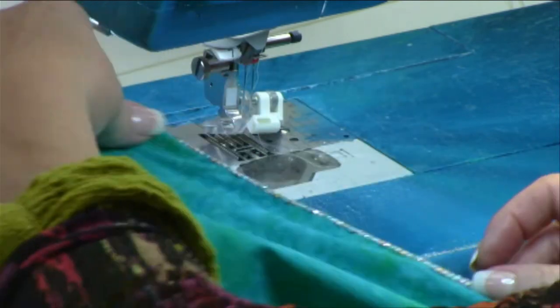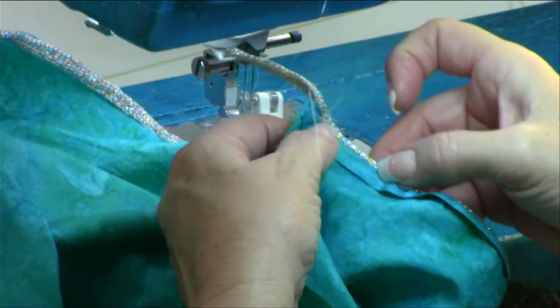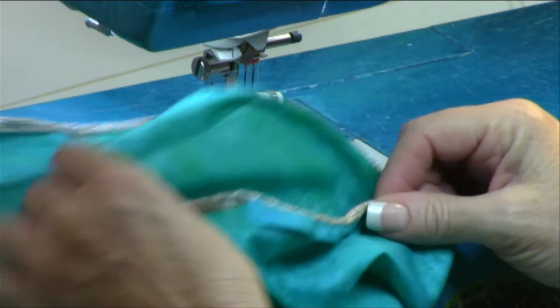Oh, so cool. Then you can take the pearls and piping foot and actually stitch that down. I'm going to be wanting to play around with this more. I believe one of my suppliers still carries this kind of stuff.